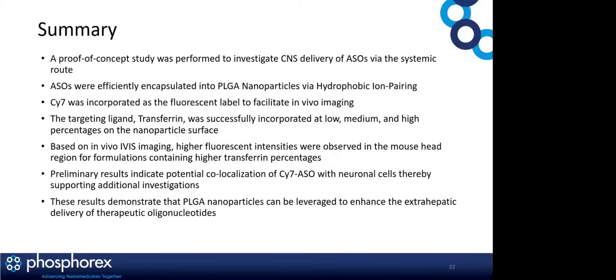So in summary, a proof of concept study was performed to investigate CNS delivery of ASOs via the systemic route. ASOs were efficiently encapsulated within PLGA nanoparticles via hydrophobic ion pairing. Cy7 was incorporated as the fluorescent label to facilitate in vivo imaging. The targeting ligand, transferrin, was successfully incorporated at low, medium, and high percentages on the nanoparticle surface.